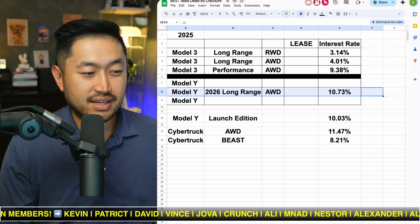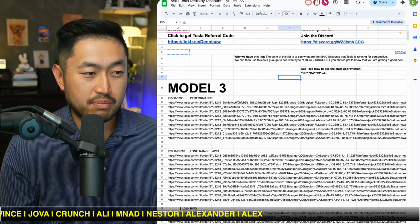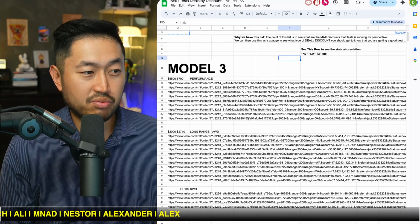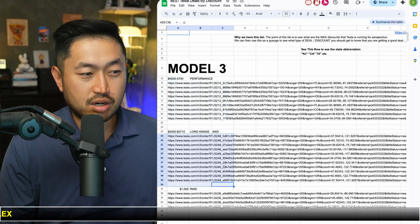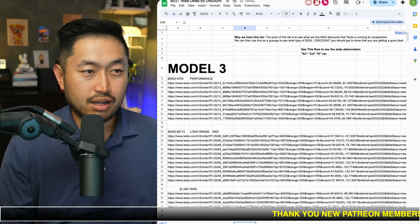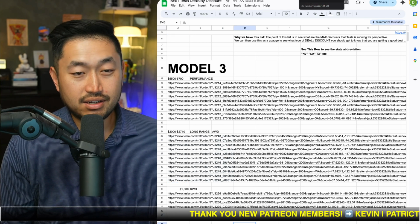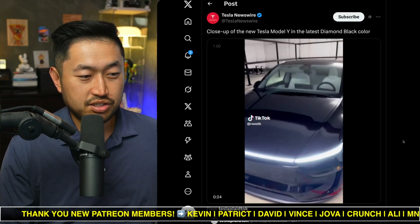Of course, if you want to see the best deals, we keep it down below on our spreadsheet where we keep track of all the best deals, which right now is basically the Model 3: anywhere from $5,000 to $5,700 off on performance, long range all-wheel drive $2,000 to $2,700, and rear wheel drives at around $1,000 off, give or take. And so let us know which vehicle you're shopping for, which one makes a lot of sense to you.